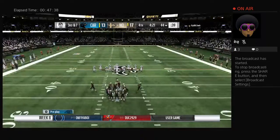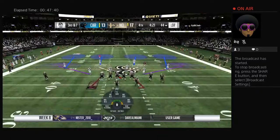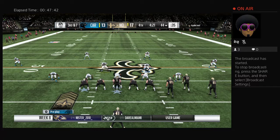The Saints on 3rd down, 3 for 7 so far in this game. This is 3rd and 7.